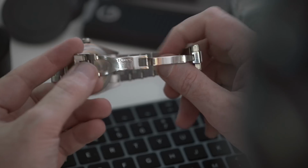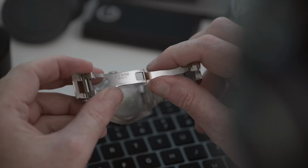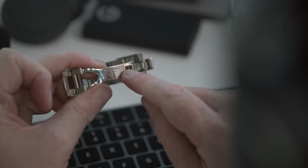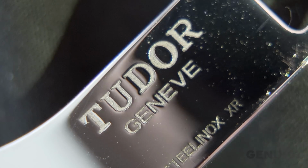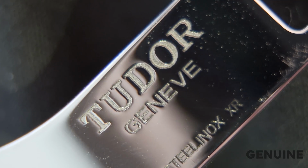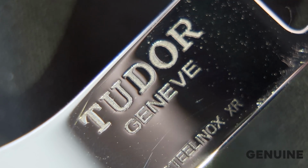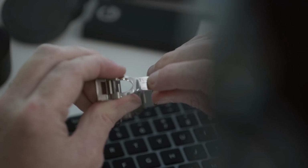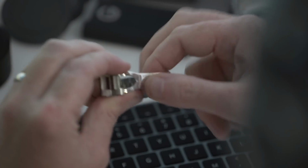The next place again then is back with the clasp. The engraving of Tudor across the main section of the clasp on a genuine is quite a deep engraved logo. You can actually run your finger across it and you can feel that it's quite deep.